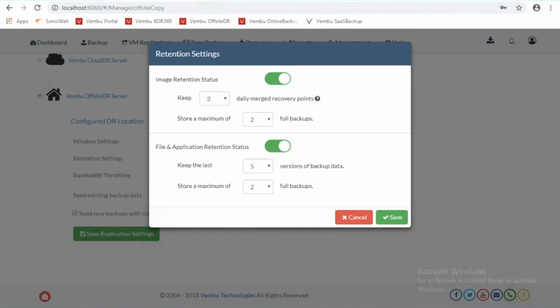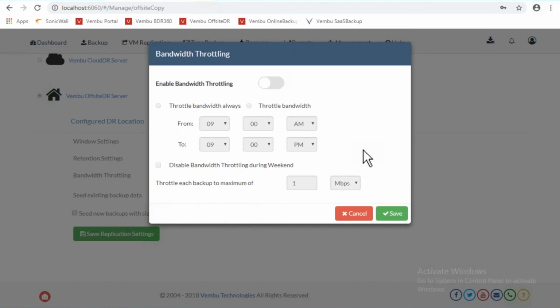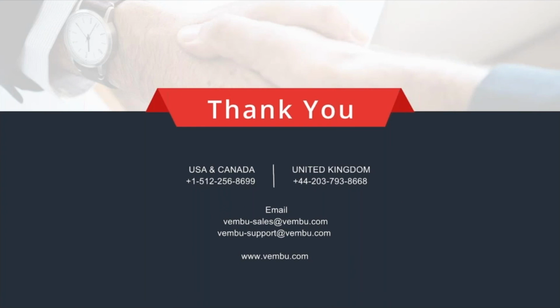Say, the last 30 days of recovery points on-premises, and another 1 year of recovery points in an offsite or cloud location. And during the replication over the WAN, how much bandwidth do you want to use? Say you have 100 Mbps connectivity and you want to use just 10 Mbps for the backup activity, you will be able to control all those options using Vembu's offsite replication process. So I just gave you a sneak peek about how Vembu helps you avoid data loss, as well as how to avoid huge downtime.